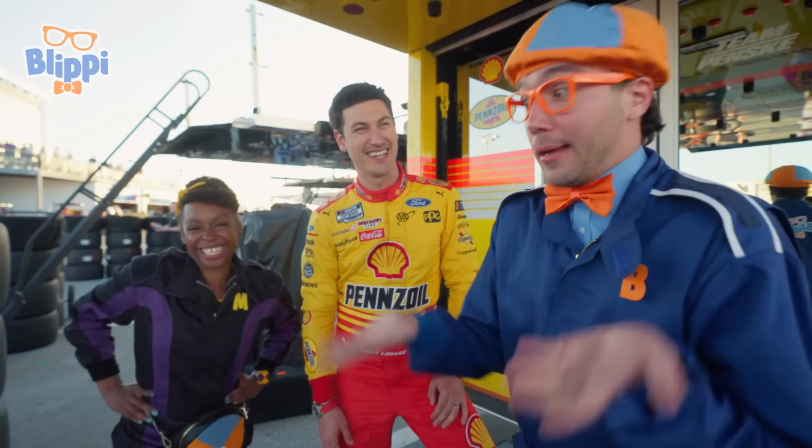Today was so awesome! I can't believe we got to drive a real race car! And meet real race car drivers! They were so cool! And we learned that downforce is what makes the car go really fast! Yeah! Really fast!